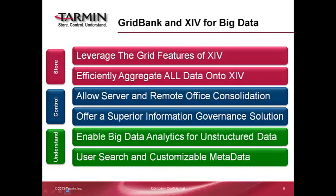GridBank and XIV storage arrays from IBM are based on the same premise, that grid computing is the only way to store, control, and understand big data. Using GridBank allows IT managers to consolidate all their data, structured or unstructured, onto the XIV platform for maximum benefit.